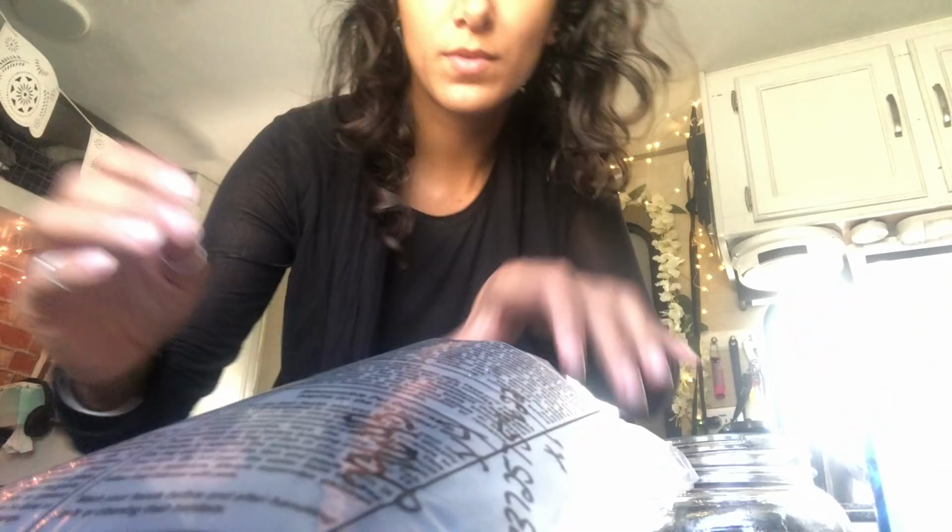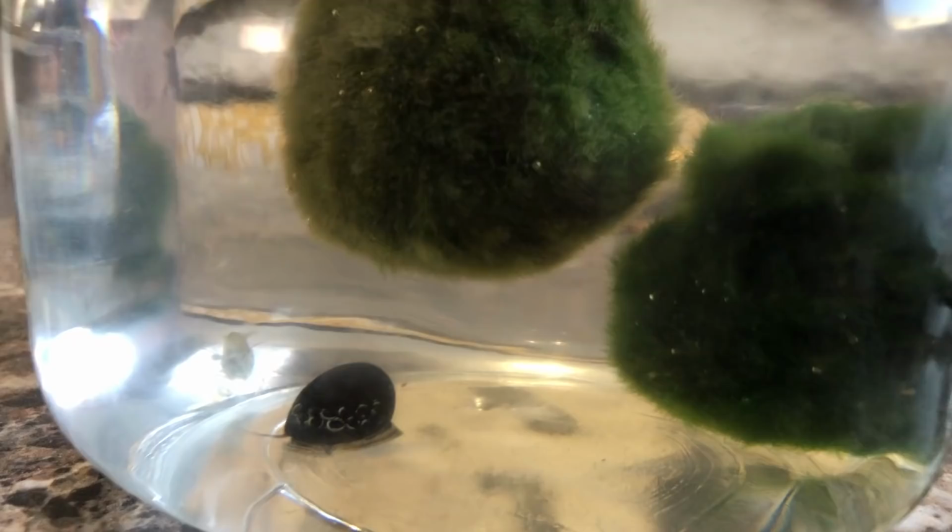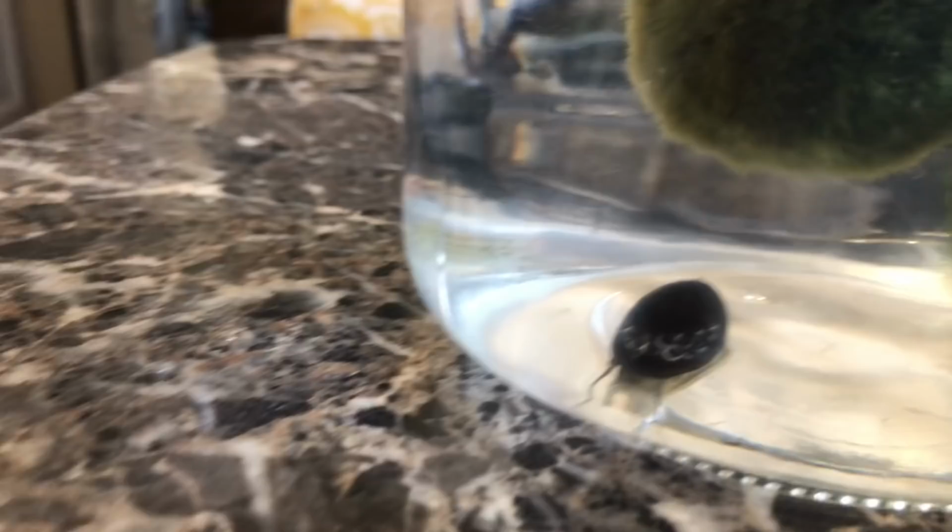All right. Here they are. I've never had any type of fish or sea anything before, so we'll see how this goes. Here's the two moss balls, Carl and Steve. Look, my snail's already going. Look at him go.